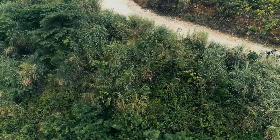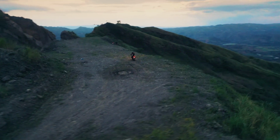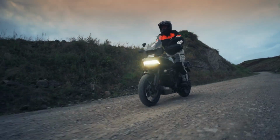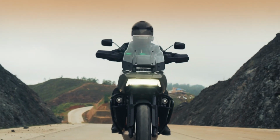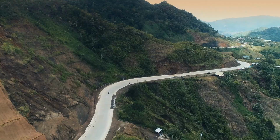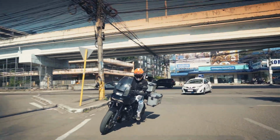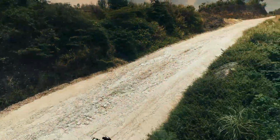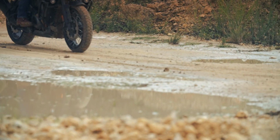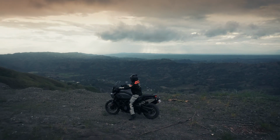Because we make our own roads. No boundaries, no highways. The best routes are the ones we pave for ourselves. Pushing further, going further, bringing the ride to where it's never gone before. Let's take the road that's never been traveled. Let's take that detour.